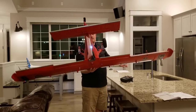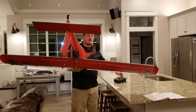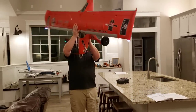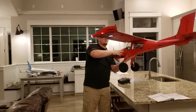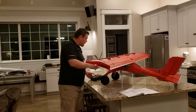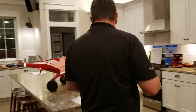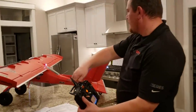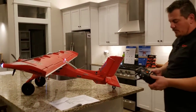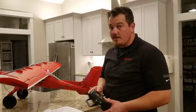Now safe is on. Okay, now that's the middle setting and that's the off setting. The middle setting has no function, so just be aware of that. So we have fully programmed this plane. It's got every function set up now, up to and including the lights. I almost think what we need to do now is basically show them the AS3X operating too.